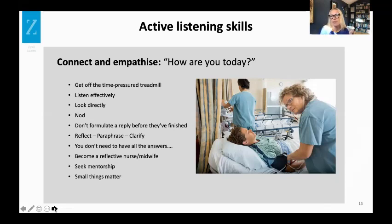Getting off the time. So just for the moment, can I be present to this person who's right in front of me? And getting off that time pressure treadmill. Can you allow yourself to just feel your feet on the ground and feel grounded in that moment? And say, okay, I'm busy, but there's a person right in front of me. The most important person right now is that person in front of me. So how can I hear them and listen effectively?